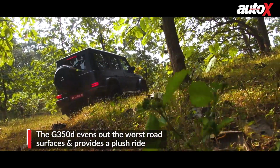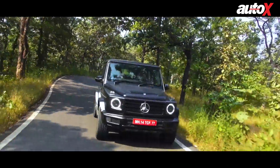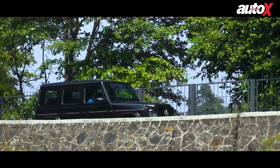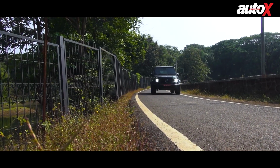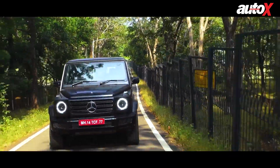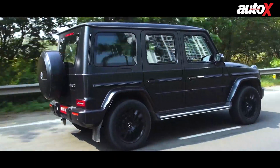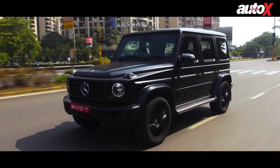It's that impressive. In terms of handling too, the G350d fares quite well, especially given its high center of gravity and its ladder frame underpinnings. Of course, it isn't as flat as some of the performance sedans you can get at the same price, but it isn't fair to expect that kind of handling either. The G-Wagon does, however, feel planted at high speeds. The quick and precise steering wheel further aids in carving a clean line in and out of a corner. However, feedback could have been a little bit better.